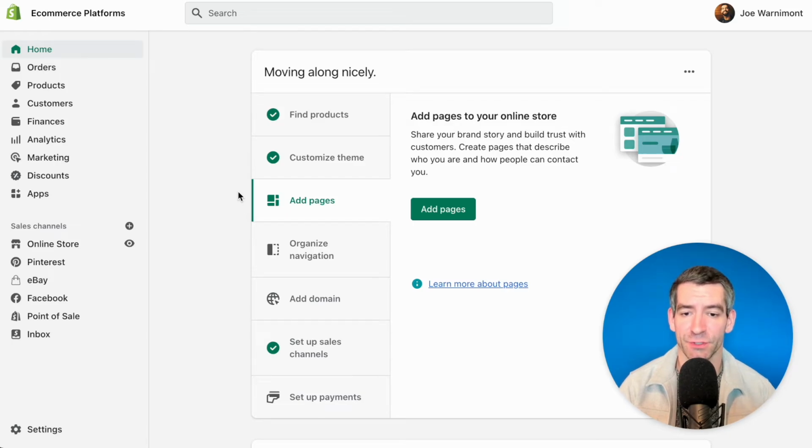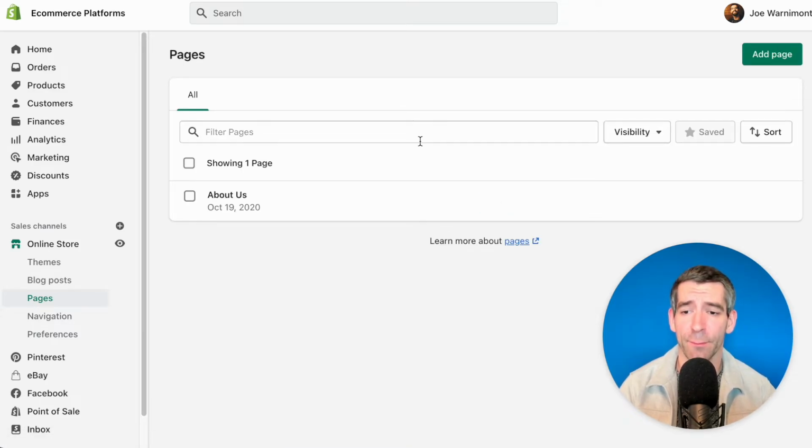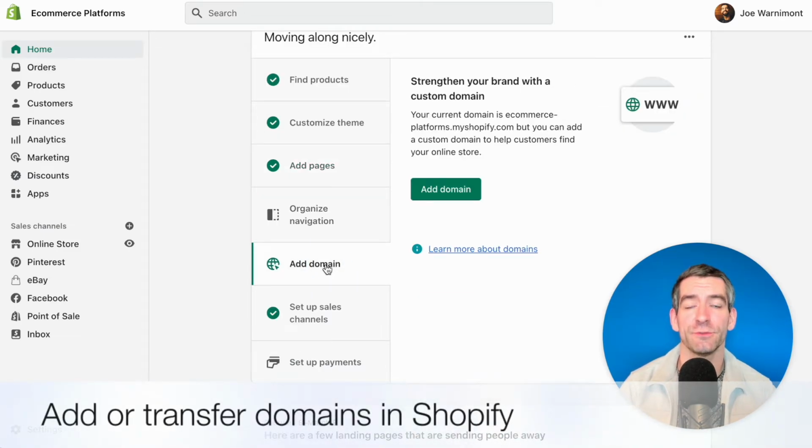Okay, so some other features we really love. You can add pages very quickly. So if you wanted to add an FAQs page or something like a shipping policy, that's all provided. They actually give you templates for shipping policies and privacy policies. And then you can also work in your navigation, so your menu items, just to allow people to move around your website a little easier. And then Shopify also has a domain adder. So if you needed to buy a domain or transfer a domain over from another place, that's all possible.